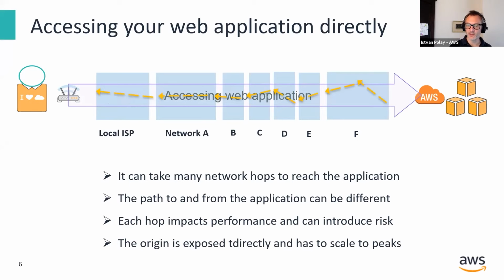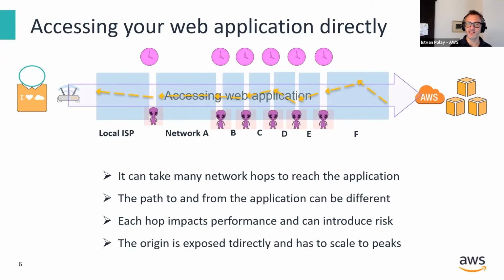different path. So when this happens, every hop in the network will introduce latency, a performance degradation. And every hop and every point where we need to interact between two of those networks or any gear will open up a risk surface. So it will also increase the exposure to threats.